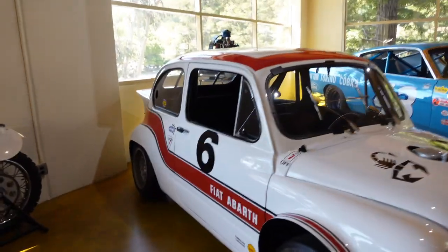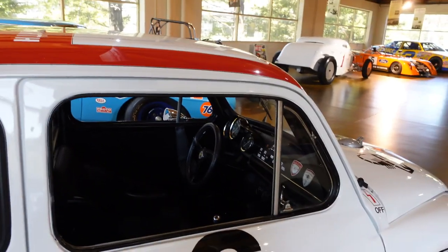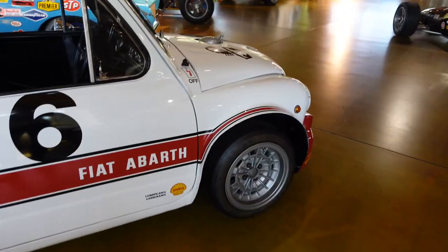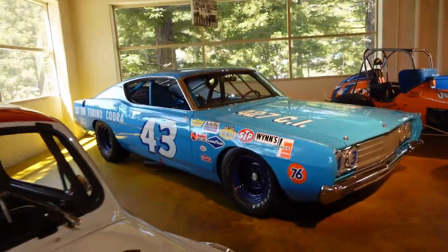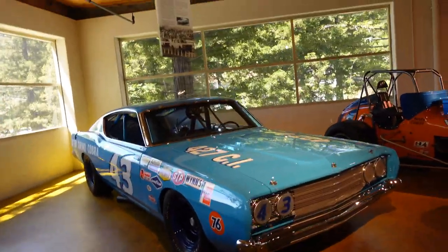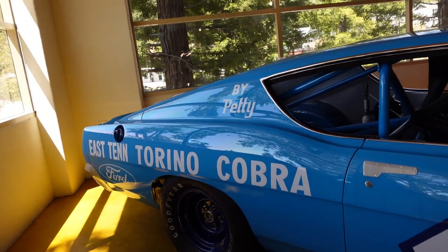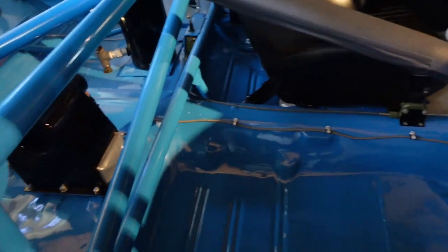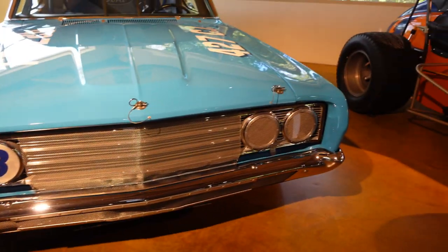Fiat Abarth. That's crazy. They've been making these ones loud from the factory too. Not this specific one, but the new modern Fiats. Crazy. Obviously, this one got like a Dynaco paint job. That's what's up. E10 Torino Cobra. It's so cool seeing the inside of a car all painted and done. Damn, look at that chrome. This boy definitely uses rusties.